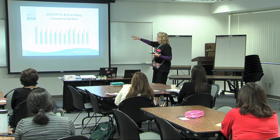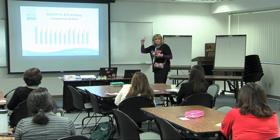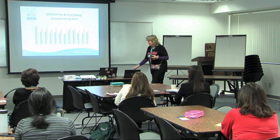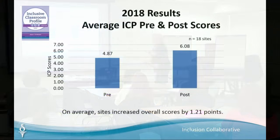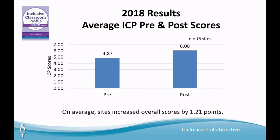But if you look across the board, orange was higher. Isn't that great? So it made me feel like we were actually doing something. This was taking an average score, and that's how we figured out the inclusion endorsement. You had to have at least a 5. So you can see the average pre-score was 4.87 at the beginning. And at the end, they went to 6.08.